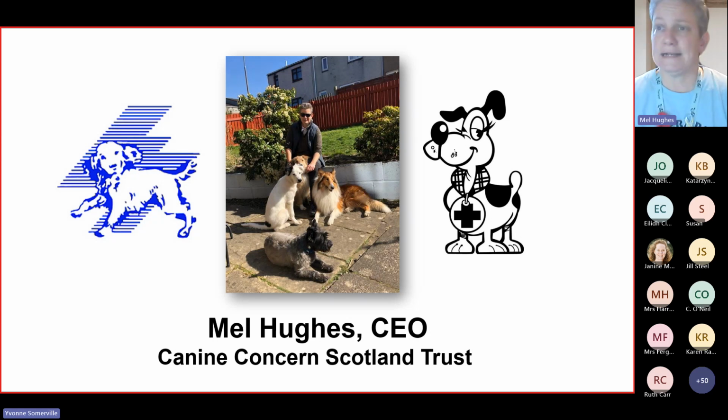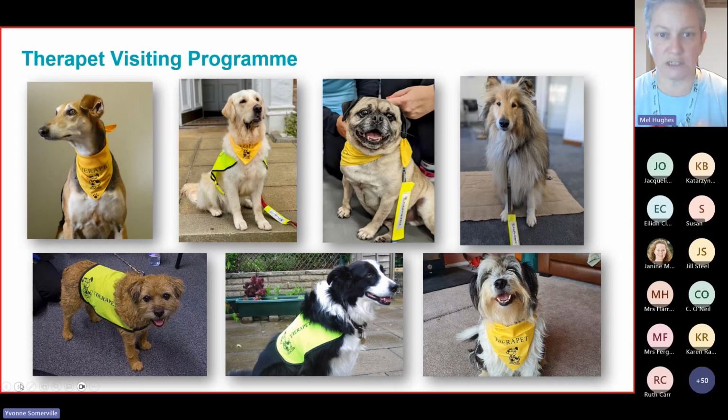Right, so I'll tell you a little bit about the TheraPet service. We've been running the charity, Canine Concern Scotland Trust, for 35 years. And the term TheraPet is actually trademarked to us. So any dogs that you see that are TheraPets, you'll see with the coloured bandanas or the yellow and white TheraPet lead flash. If you see one of theirs, you know that they have been assessed and approved to work as a TheraPet by us. And we'll go through what we're looking for in a dog shortly. Yvonne's going to do that for you.